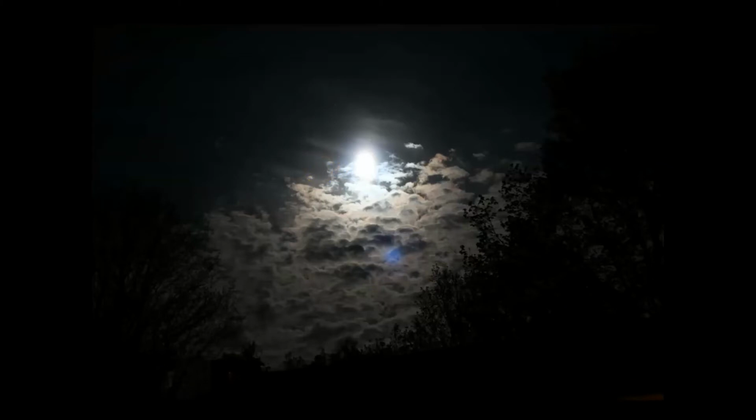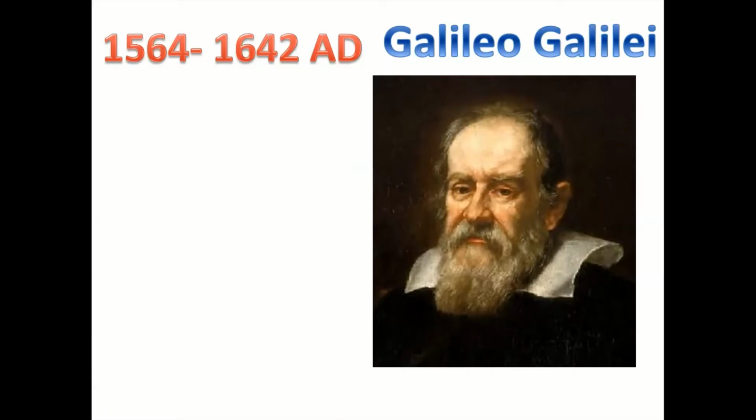But it wasn't until fairly recently we started to really make good, detailed scientific observations, specifically with a person named Galileo Galilei just over 400 years ago. Now, Galileo Galilei is an Italian guy. This is an oil painting of him. He doesn't look very happy. I couldn't find a happy image of him, but he did enjoy his work.